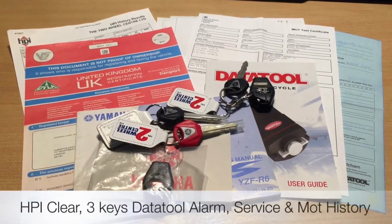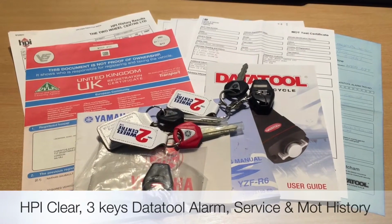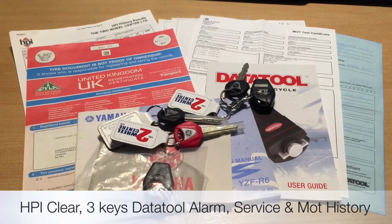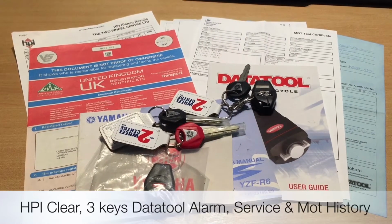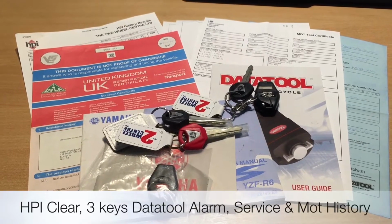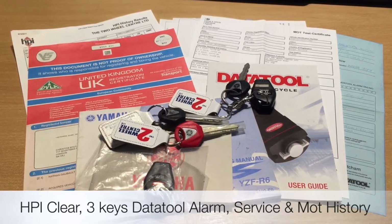The documentation that comes with the bike is the V5, and we've also got the HPI certificate. We've got three keys, including the red key for reprogramming, and two Datatag alarm fobs. We've got MOT and service history, and also the Datatag certificate of installation, and also the Yamaha owner's book and service manual.